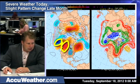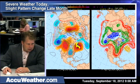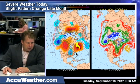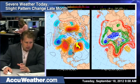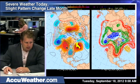Positive PNA look, trough digging down into the Midwest, and then another blocking mechanism here heading up towards Greenland, causing this distinctive block on the pattern. Look at this pattern right now, okay? Very, very close to what we're probably going to see many times mid to late winter season coming up. This is the kind of pattern I think we're going to have.